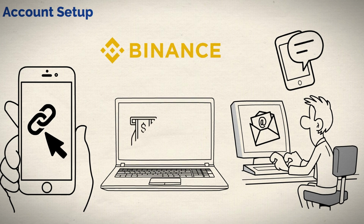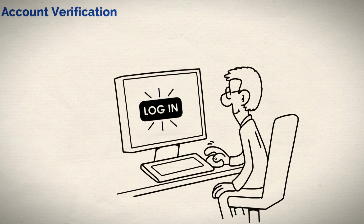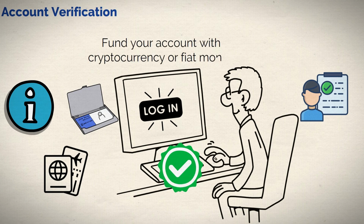But at the moment, your account only lets you withdraw. You can't deposit anything in its current state. This is because Binance requires you to verify more about yourself before you can make trades, which brings us to our next step. Step 3. Further verifying your account. Log into Binance after activating your account to finish the identity verification procedure. You will need to enter your personal information, as well as provide either a passport or a government-issued ID card. Once the verification is successful, you can fund your account with cryptocurrency or fiat money.